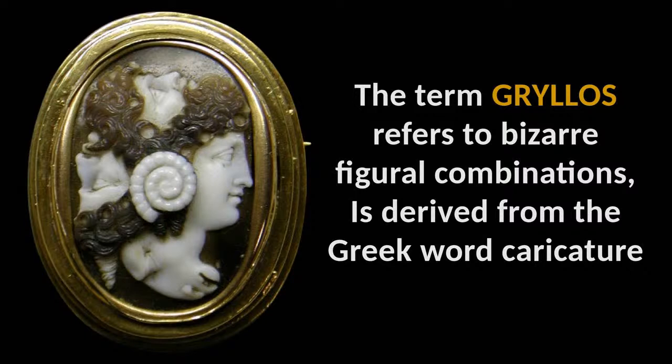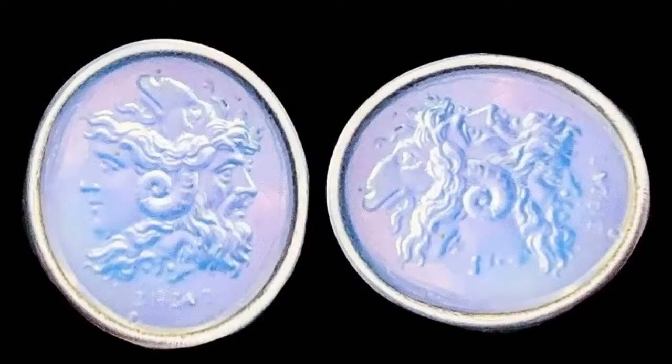The term grillos refers to bizarre figural combinations, and it's derived from the Greek word caricature. And this is not something that was only found during the Victorian periods. So you may recall that I have a beautiful little fob with opaline glass that I traded for a sapphire ring. I have a whole video on it, which I can throw into the description in case anybody wants to see it. But the grillos has many different faces, sometimes human, sometimes animal.